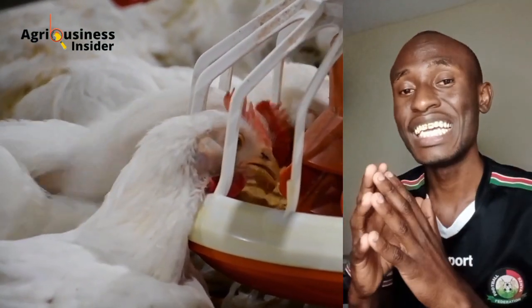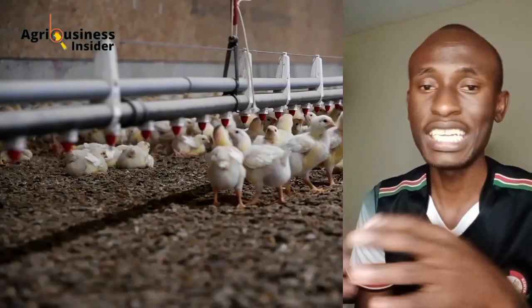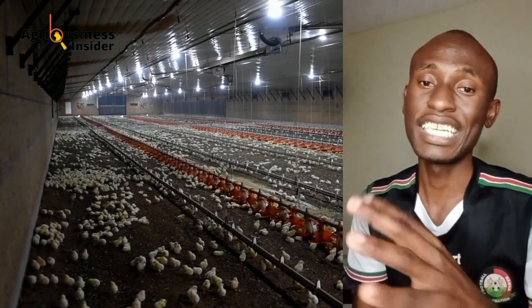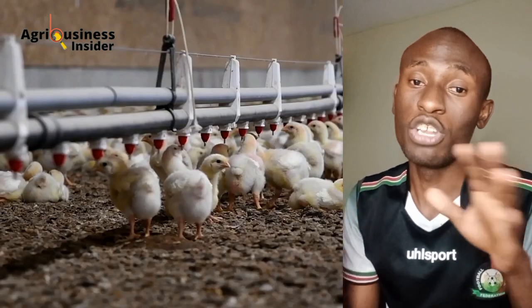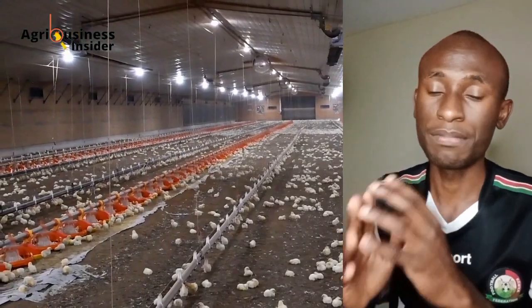The other thing is changing wet litters. So for example, maybe you drop a drinker, or maybe your chickens have turned down the drinker and poured the water all over the litter. You're supposed to collect that litter, then replace that wet litter with new dry litter, to avoid the dampness which may lead to having flies at your farm.